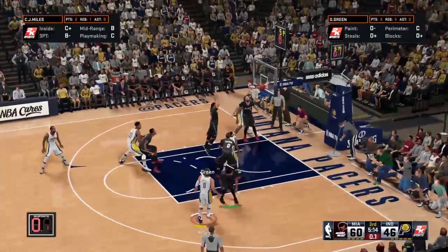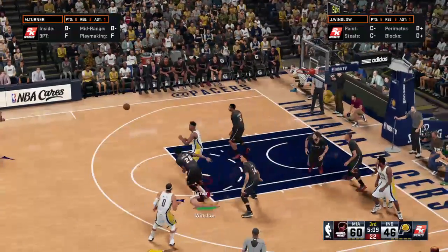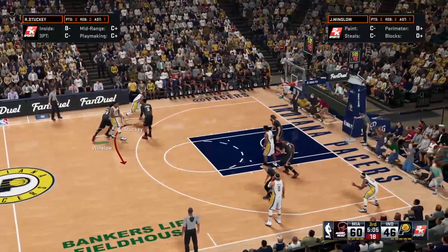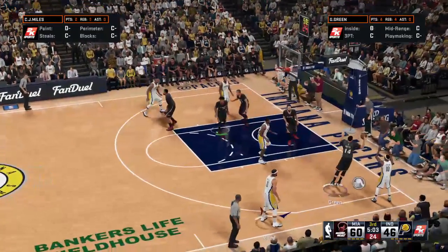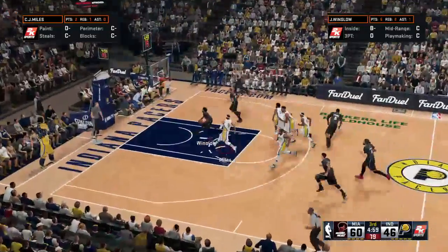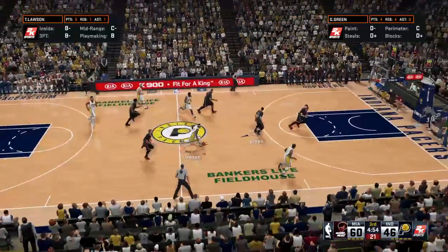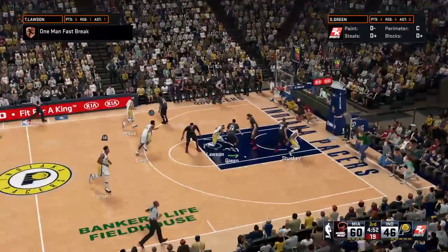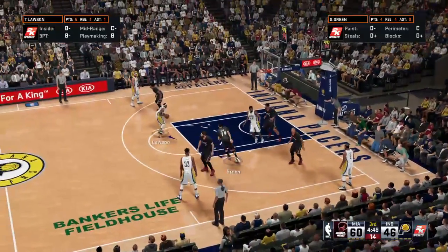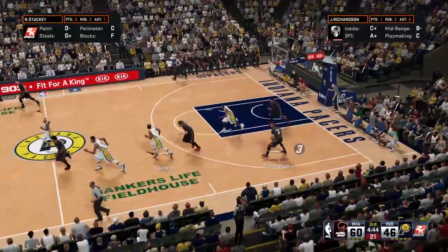Here's Miles. Turner against Stoudemire. Stuckey outside. Lawson in the corner. It's stolen by Green. And now Winslow pushing it up. No one back to stop him. And it's blocked. Lawson kicks to Turner. Lawson, the open look. Indiana again missing.